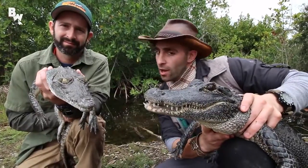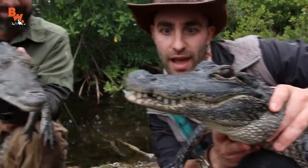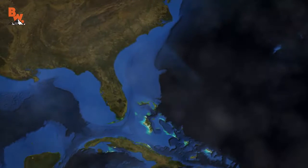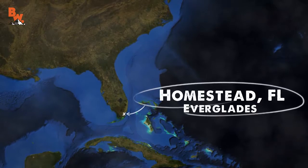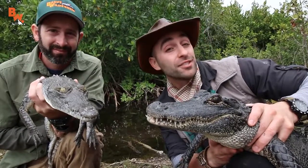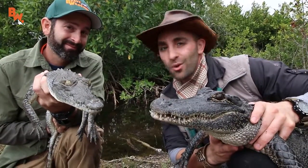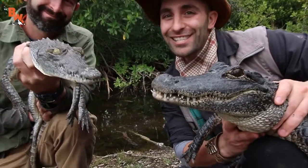Welcome back, everyone. Okay, so what I have in my hands right here, this is the American alligator. And what I have in my hands is the American crocodile. And right now we're in South Florida. What's really awesome about this location is that this is the only place in the world where these two reptiles' territories overlap. However, catching these two animals was far easier said than done. Let's take a look at last night's catches.